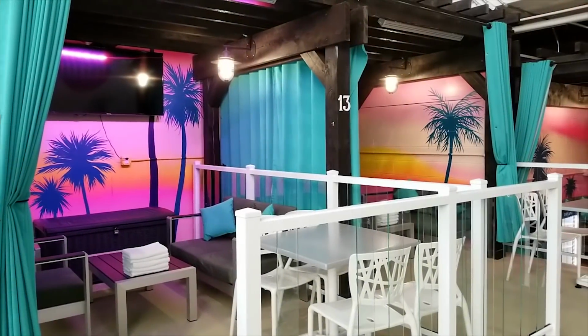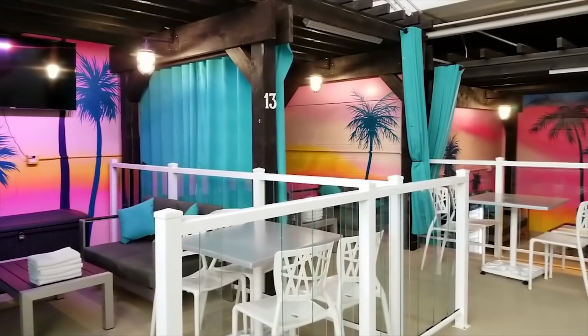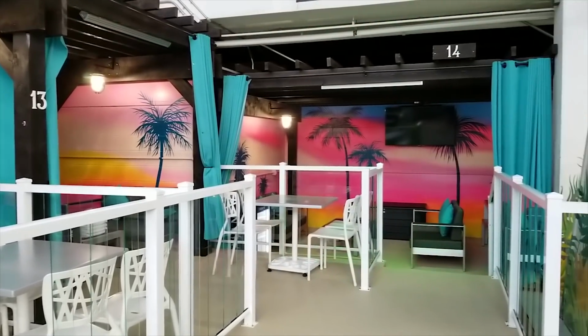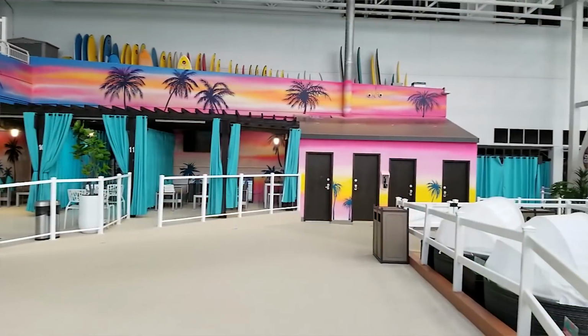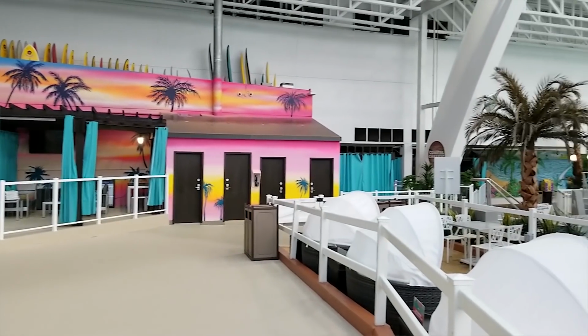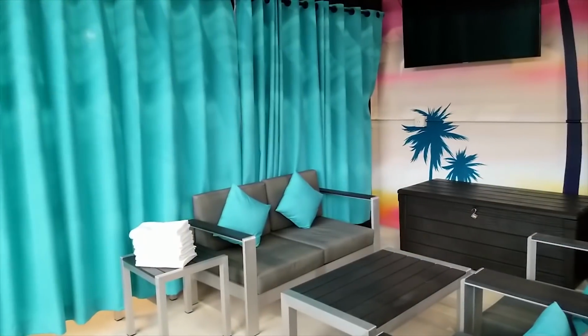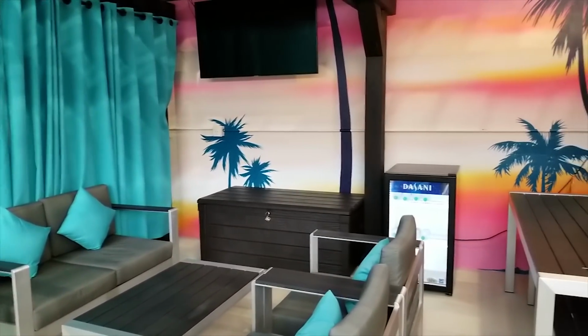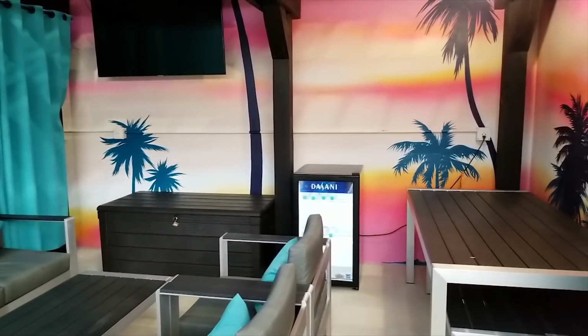So yeah, it goes without saying that these cabanas are far nicer than the ones that used to be here. You get your own TV, fridge, lockable cabinet, dedicated table, and they even doubled the number of private washrooms for the cabanas. Plus, you can use a kiosk to get food delivered straight to your cabana. These cabanas are definitely living the high life at the World Waterpark.